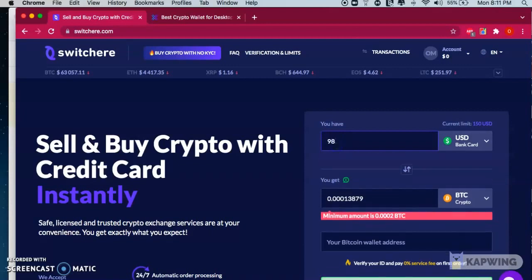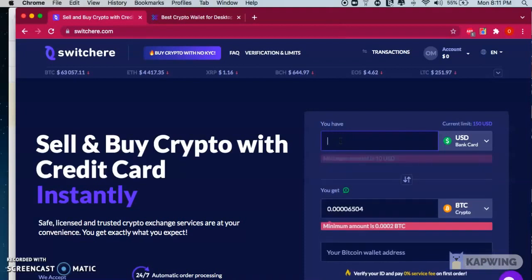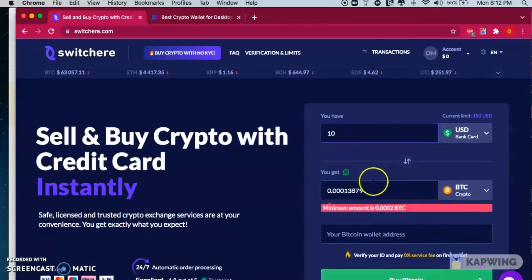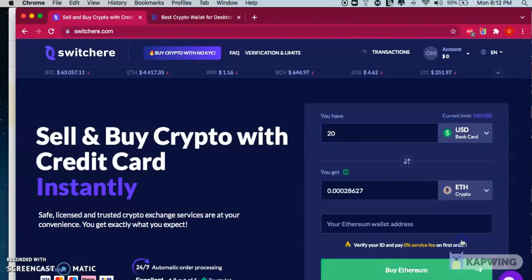I think the minimum for this is about 98, or let me see, 90. Yeah, about $90 or something. Okay, so you just have to keep on. Yeah, I think you can buy at least $50 worth of Bitcoin or whatever. So you just have to play with this until you don't get an error. Because like this one, they're saying to me that the minimum amount I can buy is 0.0002 Bitcoin. So you just have to increase the amount until you're able to purchase it. So right now I'm able to buy $20 worth of Bitcoin. All right. And like I said, there are many other cryptocurrencies here that you can choose from.